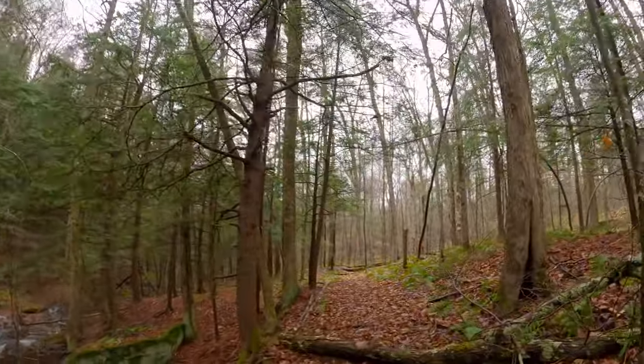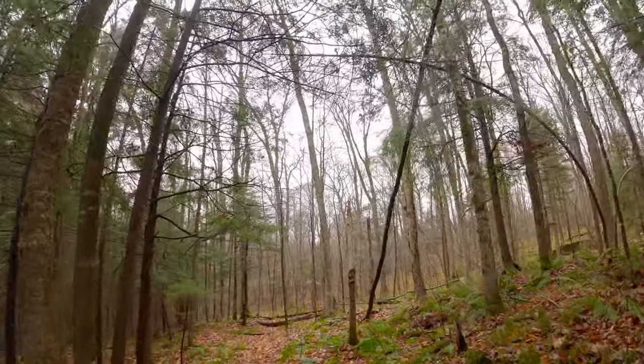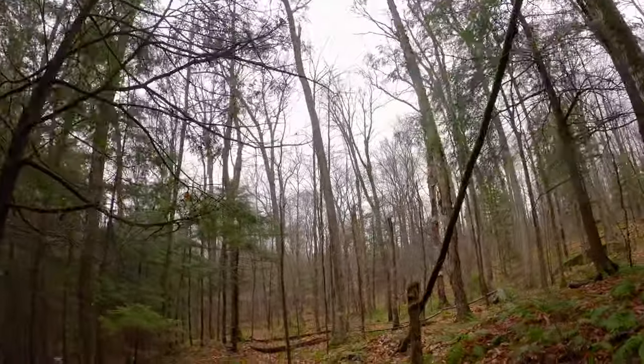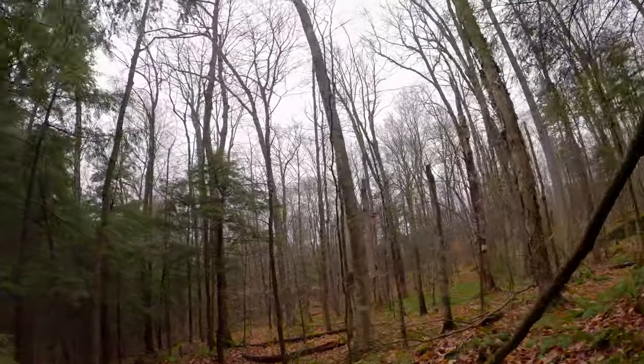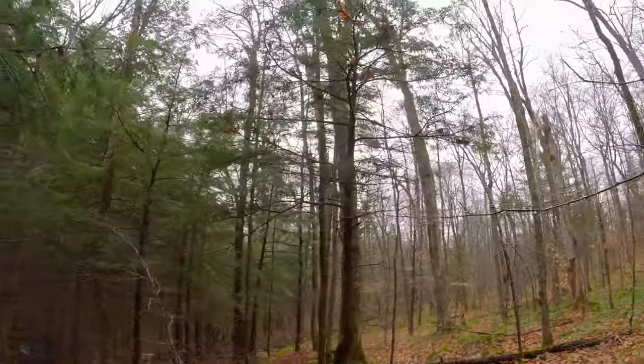Back there at the falls, it was very nice being alone out in nature. Hard to put into words. You kind of feel you're under the protective umbrella of Mother Nature.